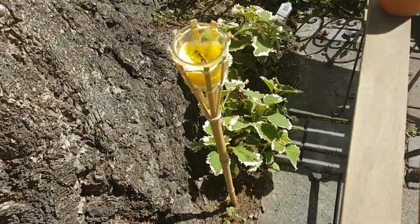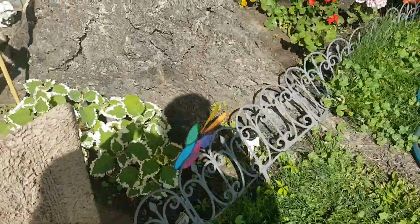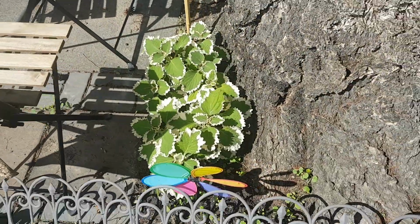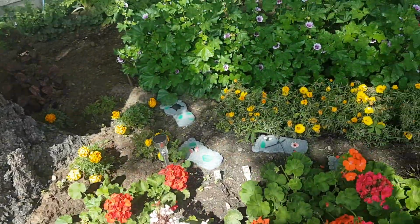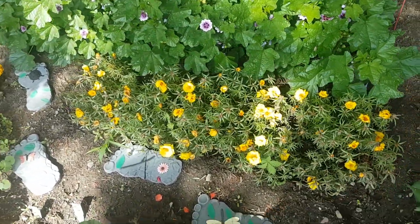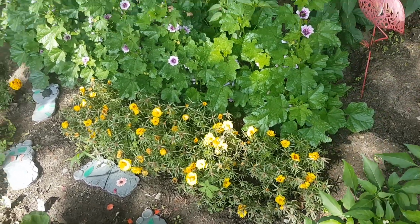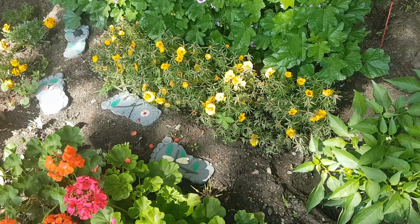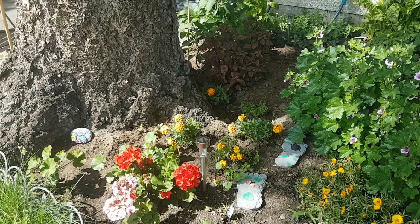And this is some kind of ivy. I think it's called painted ivy. I only paid 50 cents for each plant, so it was worth it. And the portulacas. The portulacas are doing really well because they don't need much water. Mom said they were easy to grow. They look pretty good, and she really liked marigolds too.